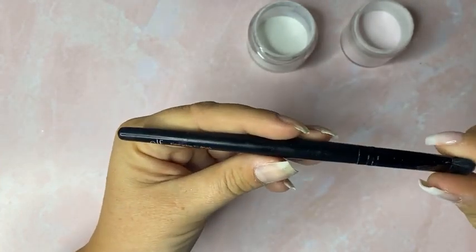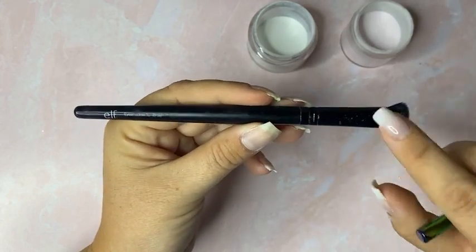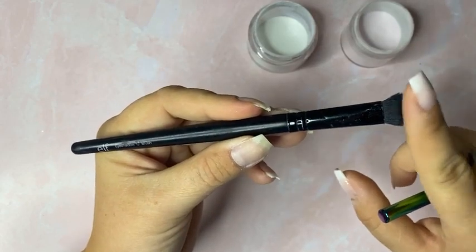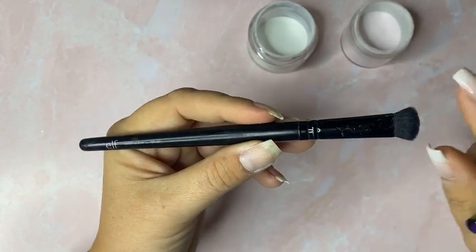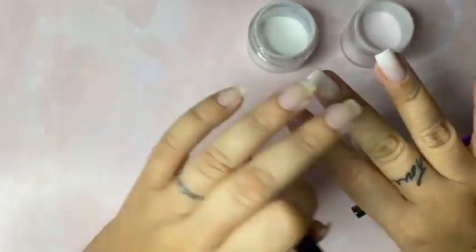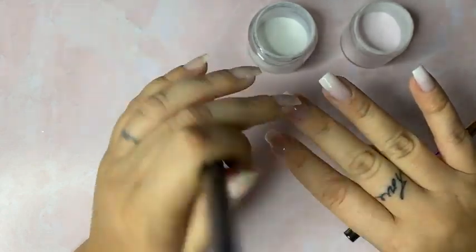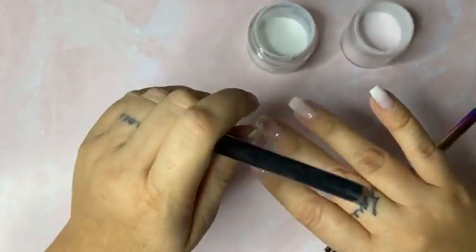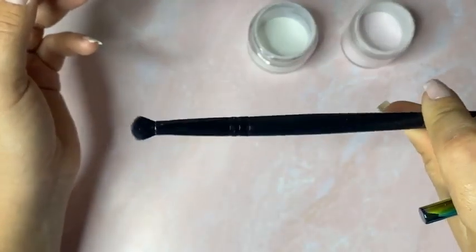The reason being is this one here has a lot of stiffness to the brush itself, which I really like for dusting off the powder when I'm working with French pink or clear that's kind of see-through. It just helps to prevent all those bubbles from popping up later on, because you really want to make sure you dust all that powder off. So I will use the Peppy Duster brush to get the bulk of it off, and then I'll use this one to just get all the extra little pieces off.